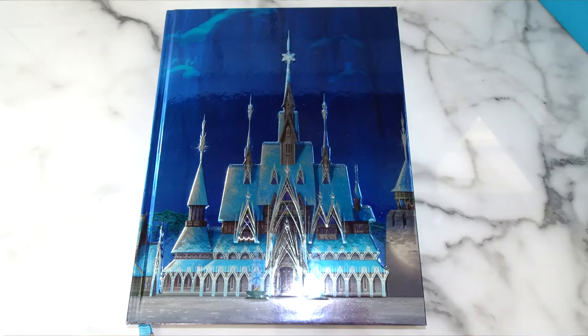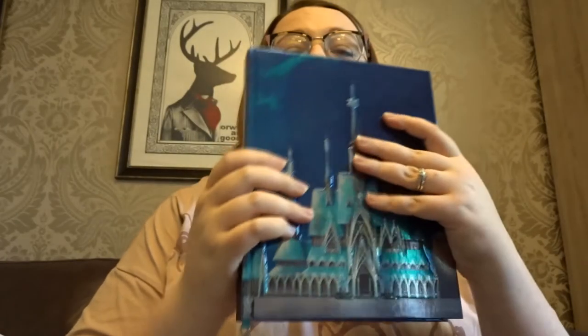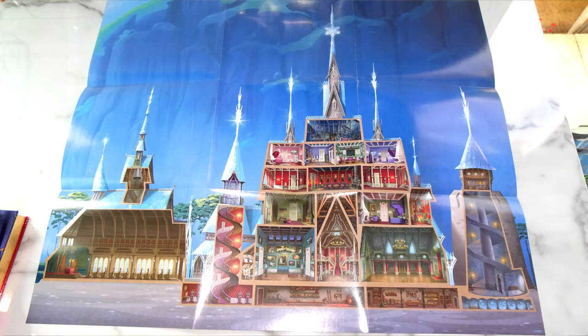I love it. I could talk about this all day every day. Again, on the back it's just got the Castle Collection. This is the second one in the series. It's all shiny and silvery on the edges. Cute. Again, it has got the seal. Get a poster with everyone as well. Again, I'll show you that in more detail later.